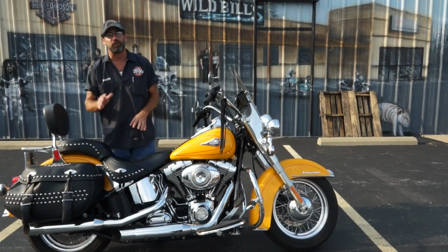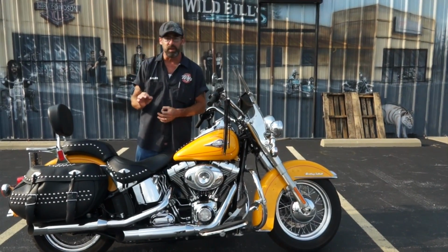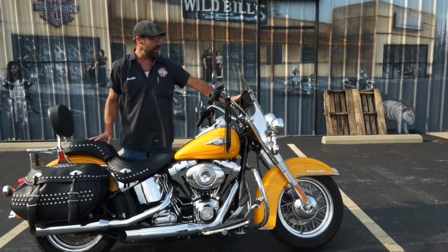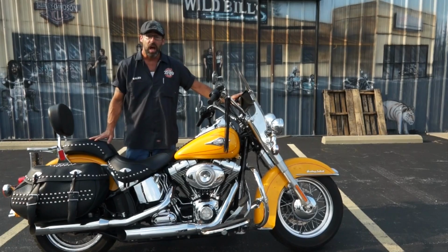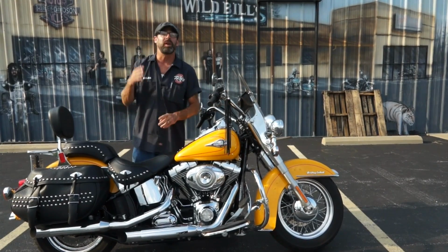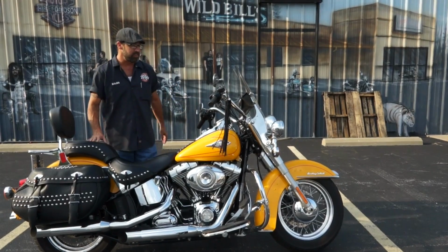I'm pretty sure that's a set of Rush. You're going to hear it in a minute, and they sound really, really good. And then, of course, the saddlebags and all the standard equipment we were talking about. You do have a nice little bag up here mounted in the center. That's another Harley-Davidson accessory. Nice place to throw your sunglasses, cell phone, or anything you want to get out of your pockets when you're taking off down the road.